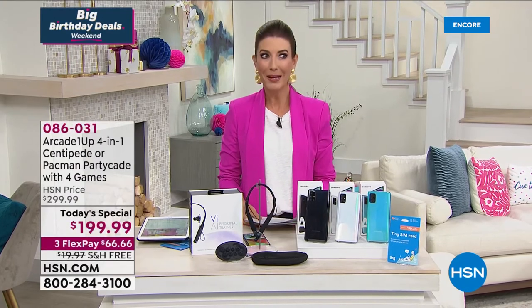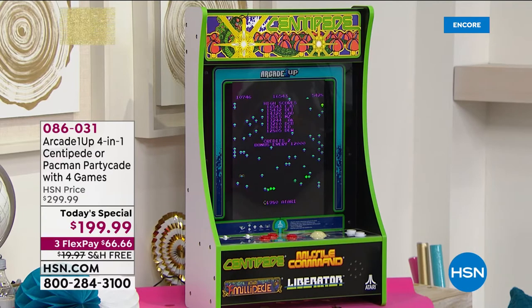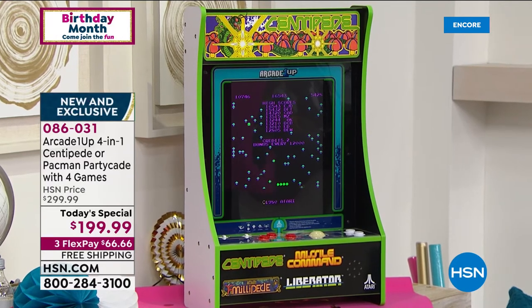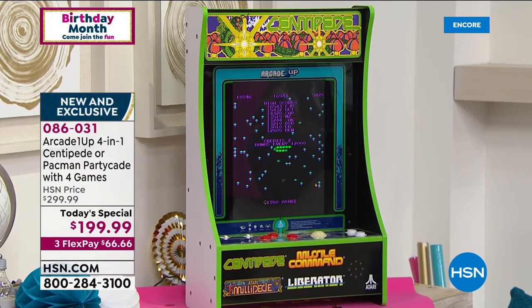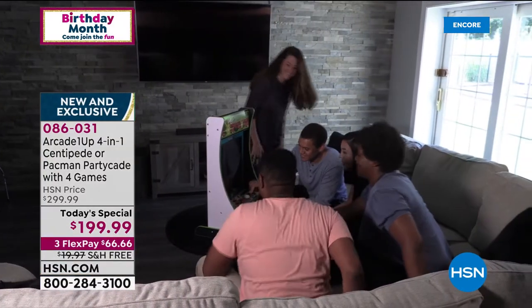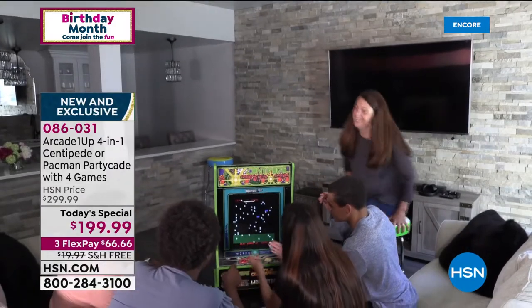And don't forget about Pac-Man, don't forget about Centipede, don't forget about today's special. Everyone is loving these. In fact, first time ever, we're giving you an HSN exclusive. It's four games in one. That's right. You get four games in this Partycade arcade one-up machine to celebrate the 40th anniversary of Pac-Man. Can you believe it was 40 years ago? Time flies, 1980.